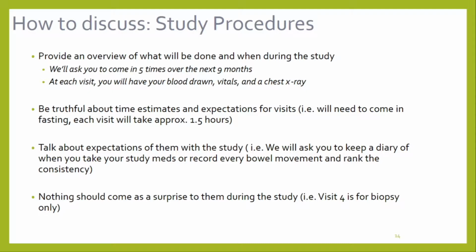Nothing should come as a surprise to them. Nothing should come as a surprise like one of the visits is a biopsy only. They come in, they register with us, and it's a biopsy only. That should never come as a surprise to them, especially for those who travel, okay? If that is an optional visit, you make sure they know that that is an optional visit and let them decide if they want to do that. And if it's not an optional visit, you let them know that's not an optional visit, and then they can decide if they can do that or not.